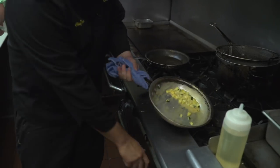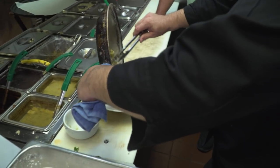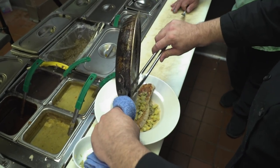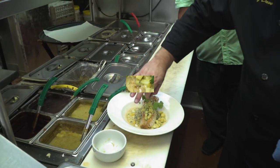We're going to go back. We're going to take this reserve sauce. And we're going to try and get some of it on top for some flavor of that fish. And just to make it look nice and beautiful.